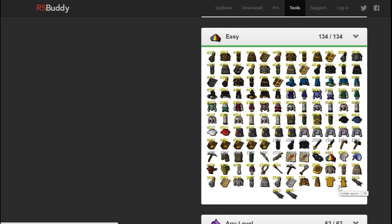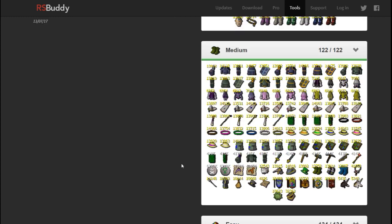You can conclude that the rarest item to get from an easy clue scroll is the monk robes. The monk robes, there's only 370-ish of each one, and there's no other items that are about that rare, apart from the large spade, but that's only rewarded to you after you do 500 easy clue scrolls, so that's kind of disregarded.